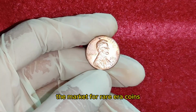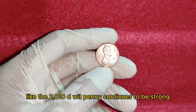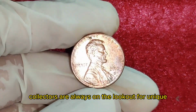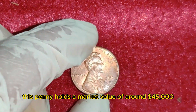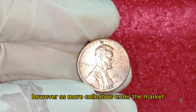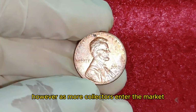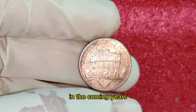The market for rare error coins like the 2010 DeWitt penny continues to be strong. Collectors are always on the lookout for unique and historical coins, and as of now, this penny holds a market value of around $45,000. However, as more collectors enter the market and demand increases, we could see this value rise even higher in the coming years.